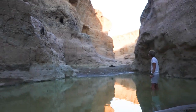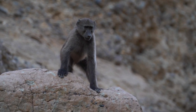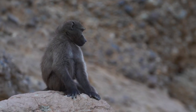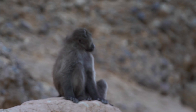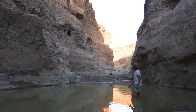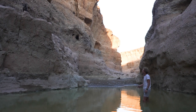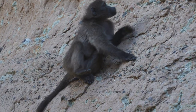Hello. Are you trying to work out who I am? No, he's getting inquisitive now. I've never ever experienced this in my entire life, spending time in Africa, where you have a wild baboon coming to you as an inquisitive. It must be this water, it feels very safe. So you'll notice that these baboons aren't swimming. Baboons don't like swimming. It's not a safe place for them.